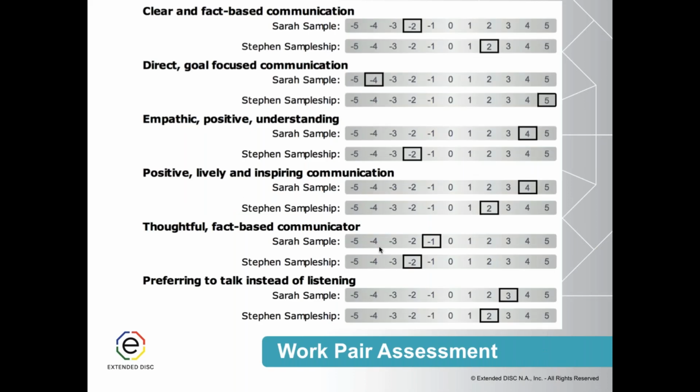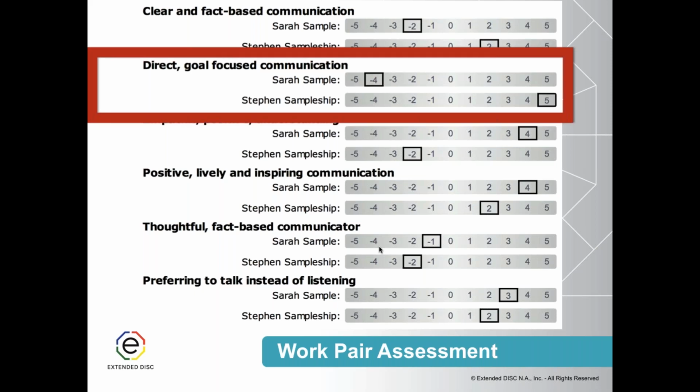Also, what I can look at is some more specific things on the reports. For example, how we communicate differently. So, for example, if we focus on direct, goal-focused communication, Sarah will be very aware that Stephen tends to be very goal-oriented and direct in their communication. One, I may need to think about that sometimes Stephen may come across a little blunt, and I should not take it personally. And second, I really want to have a successful communication with Stephen, so I need to modify my communication style. I need to be more direct, and I need to be talking more about the goals and specifically what we want to achieve. So I'm going to take responsibility of making that modification, because that will ensure my communication will be more effective with Stephen.